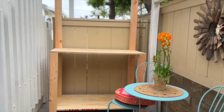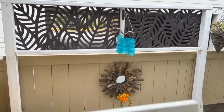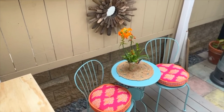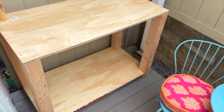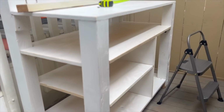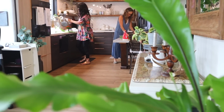Whenever I set out to create something, whether it is a painted piece of furniture or a new space, I almost always go to Pinterest. I have Pinterest boards for my dad's cottage, my sister's cottage, almost every room of my house, and a bunch of other things.